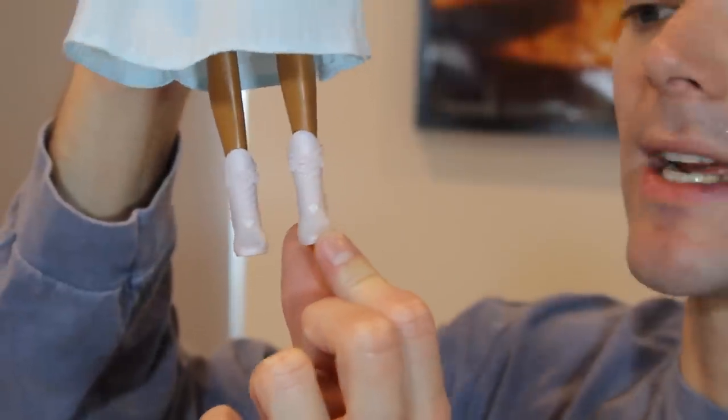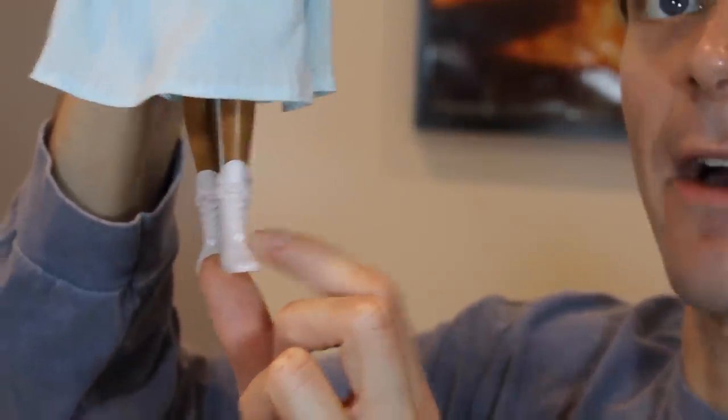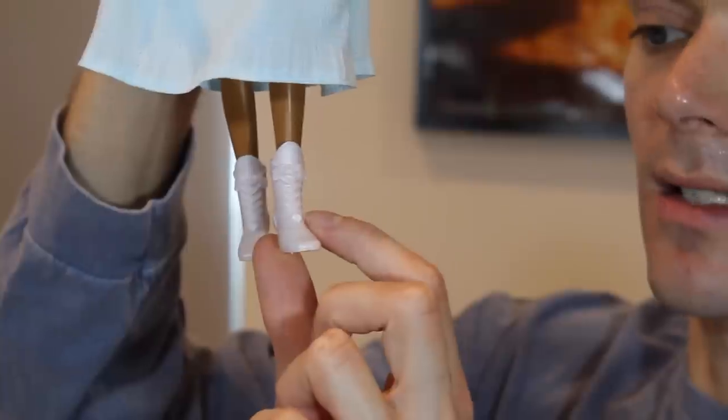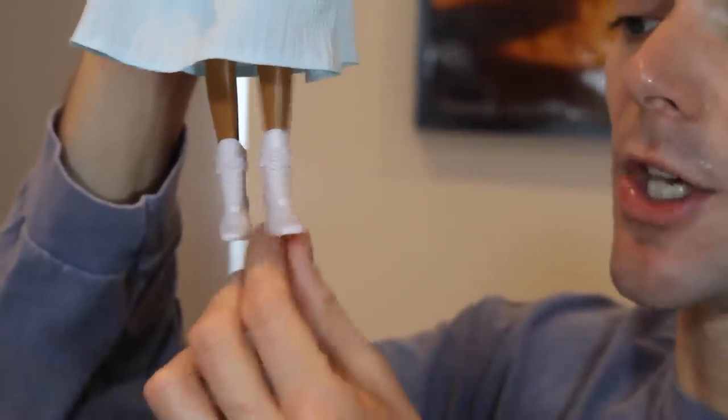She has these really cute high-heeled boots on, which I absolutely love, and they even have little shells right at the bottom of the laces, which is such an amazing, cute little detail. I love that. This is an adorable outfit, but of course, I prefer her as a mermaid. Who wouldn't?